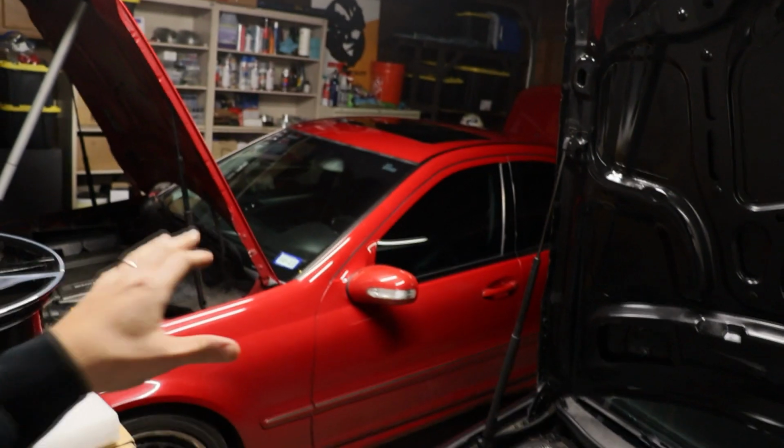I'm moving the silver C55 next to this thing, and we're taking all types of little pictures and videos and clips, just to have the memories of having two C55s in the garage. Never thought I would own two of the same car, but it's super cool. I'm grateful. This is amazing, and we're gonna make this car amazing.